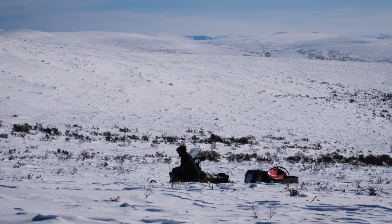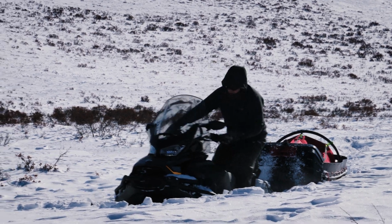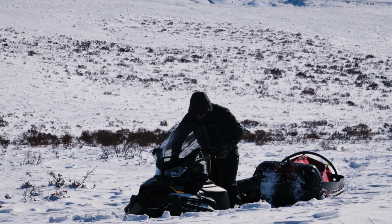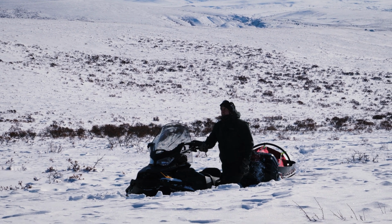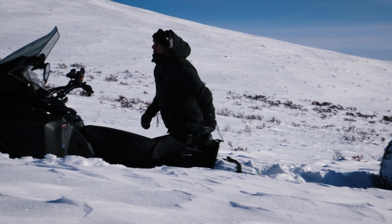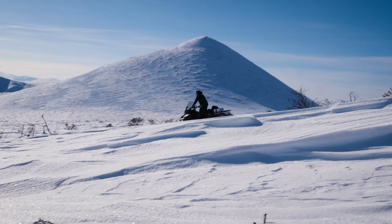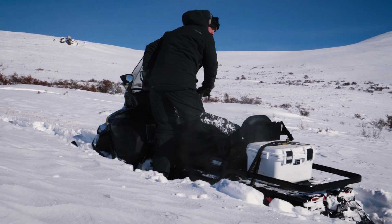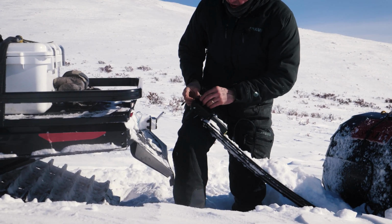It's deep! Ooh. Note to self, speed. It's not the first time. Well, it is the first time, but I feel it won't be the last. Well, it's one way to get warmed up.